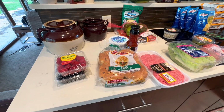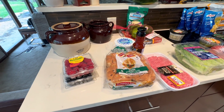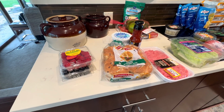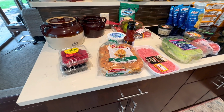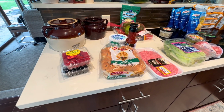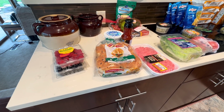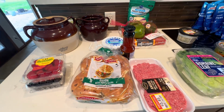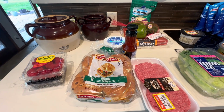Hello. The question is always, what are we going to eat this week? And breakfast is always the same, coffee. Sometimes we'll eat fruit or a piece of toast or some oatmeal or cereal, but I'm never hungry in the morning. I know we're going to have hamburgers and cottage cheese, and I'll probably make that coleslaw.